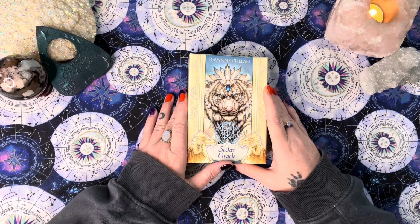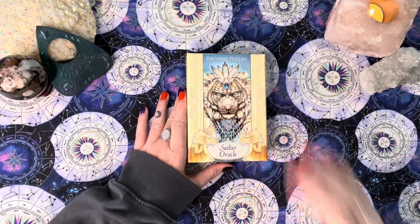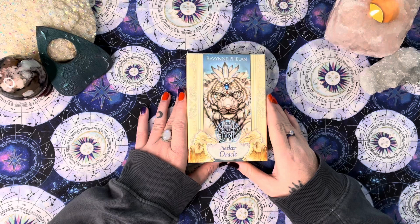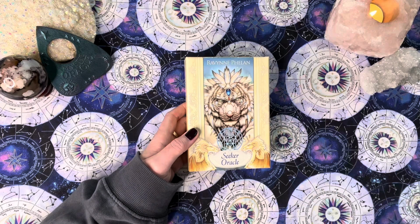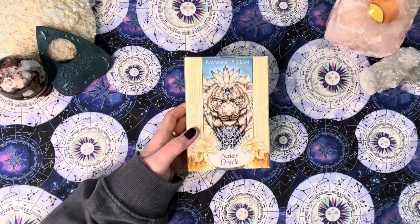I am the City Witch and today I'm going to be reviewing this beautiful new deck that I've just got my hands on. It's called the Seeker Oracle. This deck is by Ravynne Phelan, and I hope I'm saying her name correctly. This is what Google told me you pronounce it like, but if I'm wrong I do apologise, because I'm not particularly very good with names.